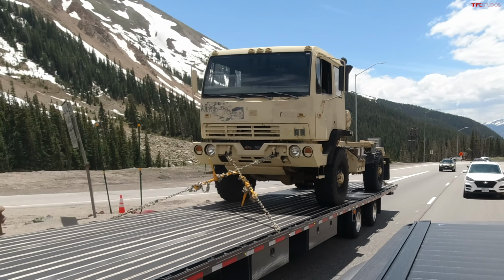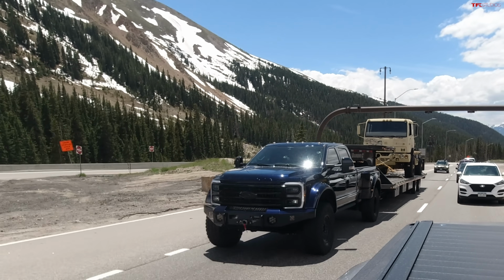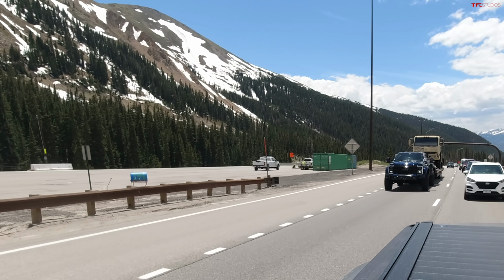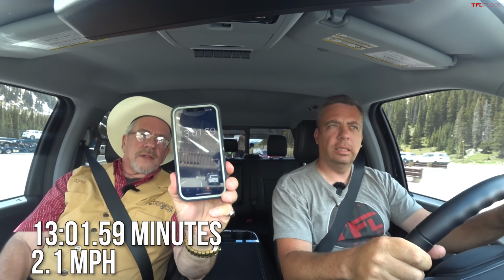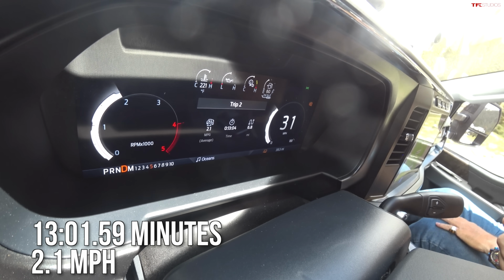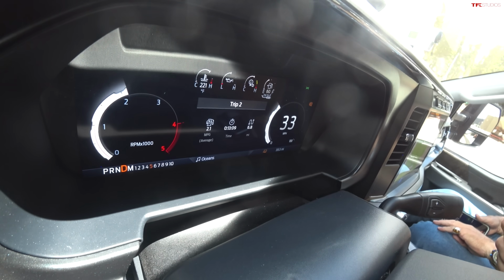Are you ready with the timer? Yes, I am. Standing by. Okay. 3, 2, 1. Stop the timer. 13.01. 13 minutes, 1 second. And I'm showing 2.1 miles per gallon.